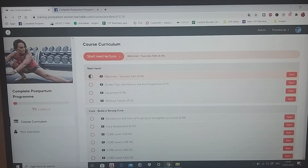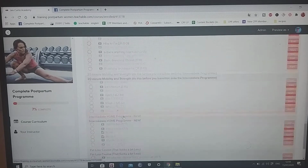So we're going to go through a quick tour of the program and everything that's in the program so that when you join, you can just dive right in, you know exactly where to start, you know exactly what's there, and you don't have to waste any time getting started. You can just get straight into it. So this is your first kind of menu on the program. This is the whole course curriculum all laid out here.